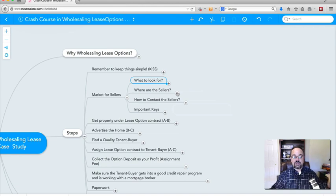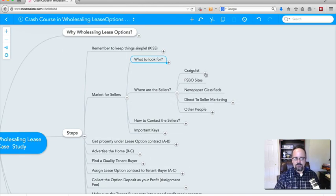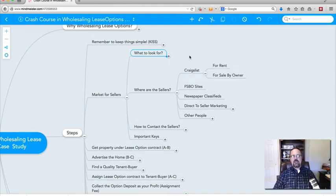Now, where are the sellers? How do I find them? Well, the best place to go is on Craigslist. Now, I don't put ads in Craigslist. I contact the landlords and the for sale by owners that are advertising their properties on Craigslist. So I go to the for rent section and I go to the for sale by owner section.